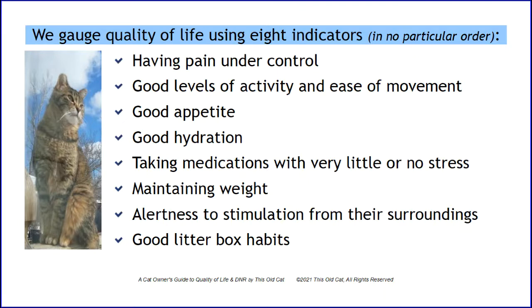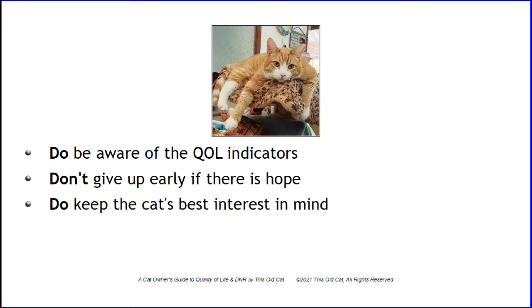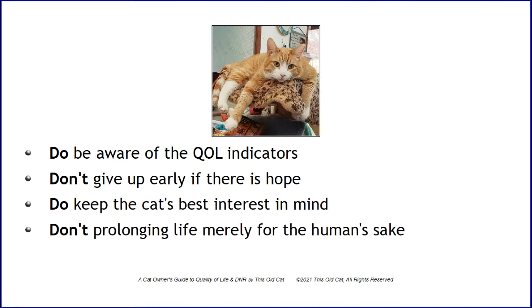With all this in mind, there are a few relative do's and don'ts for cat owners. A cat owner should make themselves aware of the quality of life indicators. They should not be ones to give up early if they feel there is hope. However, once they see the cat's quality of life tip from good to poor, they should not be fans of prolonging the cat's life merely for their own sake.